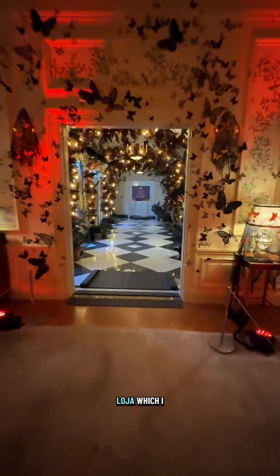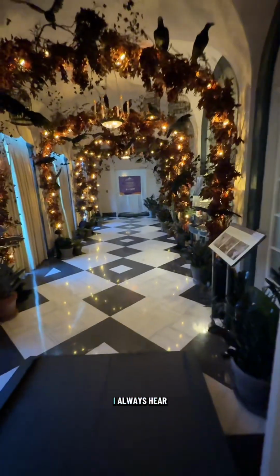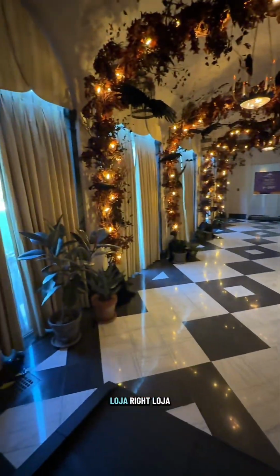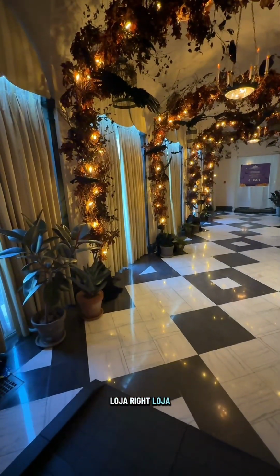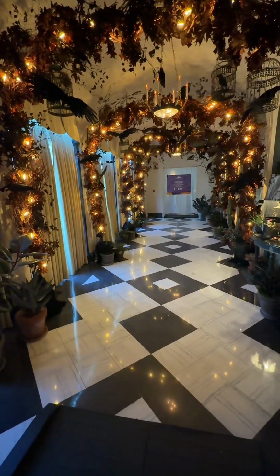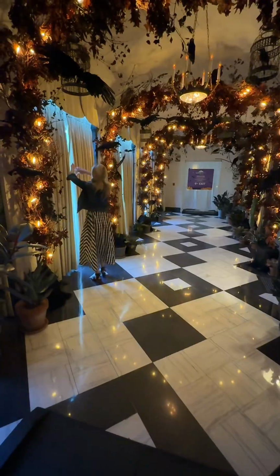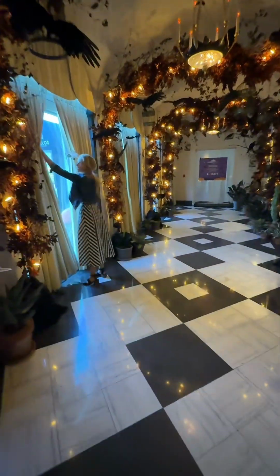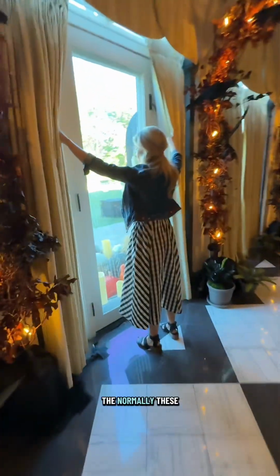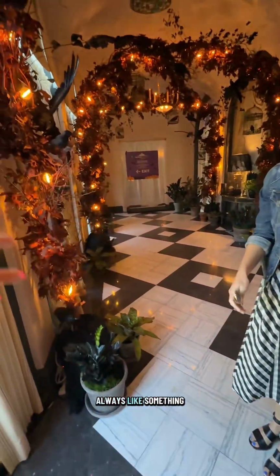This is the loggia, which I am just going to admit right now, I've never even heard that word before. I always hear like lanai or whatever. Loggia, L-O-G-G-I-A. Originally open air, and then they enclosed it, kind of a porch thing. So you can see the lake and the art and music are here. Normally these are open, but it doesn't fit the vibe with being Harvest Nights spooky. Oh my goodness. Every time I've ever been, this has been enclosed because it's always dark outside.